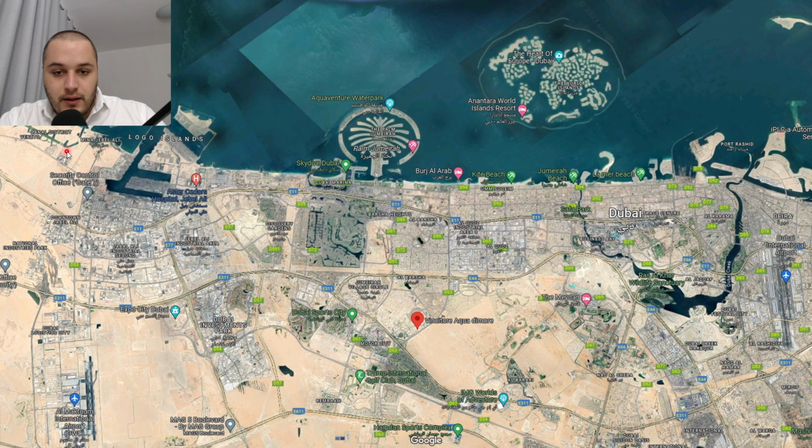Now, first, as always, we take a look at the map of the city. Now you see where the red pin is, you can see Vincitore Aqua Dimore. That's the exact location for this particular project. Now you can see first of all that the location is central in Dubai between the northern and southern side right here. And you can see some of the familiar areas around. Usually people are familiar with Jumeirah Village Circle.